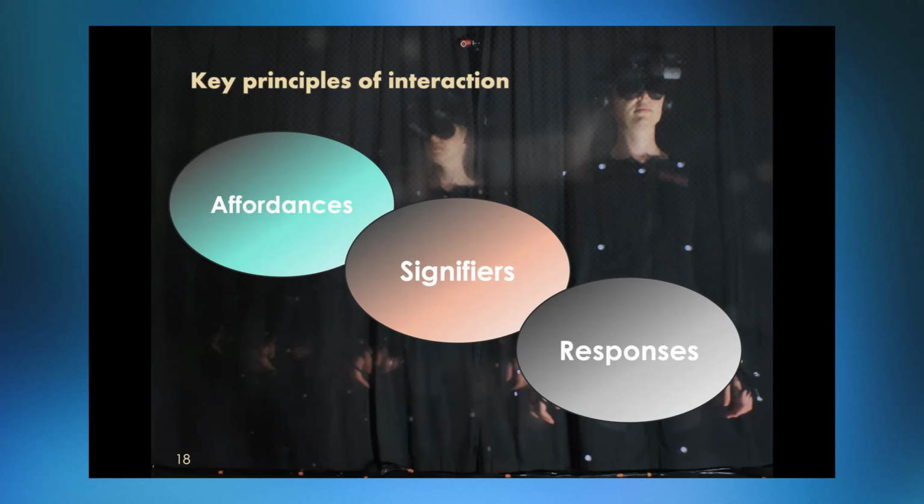So for example, a door with a pull handle kind of says, I need to be opened by pulling on this handle. A door with a push plate says, I need to be opened by pushing the plate. And a door with a doorknob kind of says, you got to turn me to get me open. So another example of a signifier from games is often the objects that you're supposed to interact with glow in some way to get your attention so that you know, I want to open that magic box. And I know I can because it's glowing. So it signifies that you should interact with it in some way.